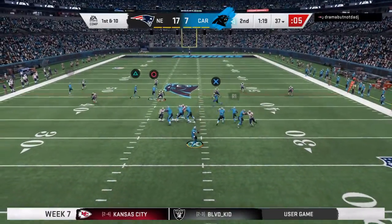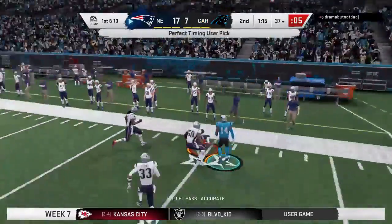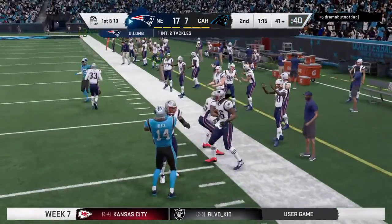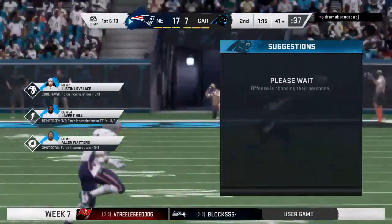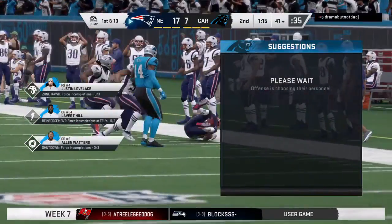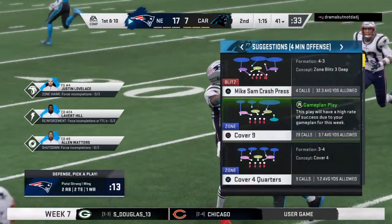They'll look to throw now on first down. And for the third time here in this half, it's intercepted. Picked off by David Long. And they will set up shop at their own 41-yard line. First and 10 at their own 41-yard line.